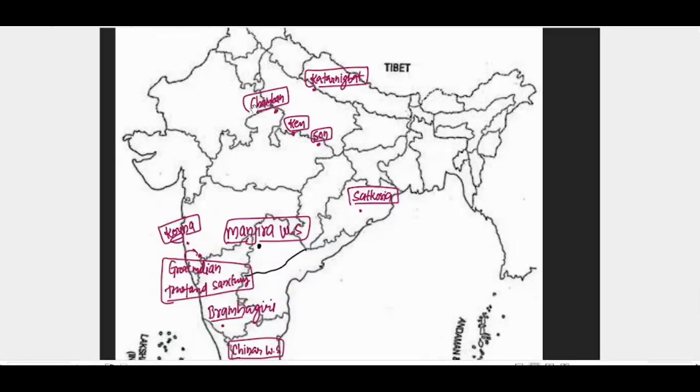So this is the location of the Chambal Gharial Sanctuary. This is Ken Gharial Sanctuary. This is the location of the Son Gharial Sanctuary, and this is the location of Katarniaghat Wildlife Sanctuary in Uttar Pradesh. We have Satkosia Wildlife Sanctuary in Odisha. So these are the locations of the Gharial sanctuaries.